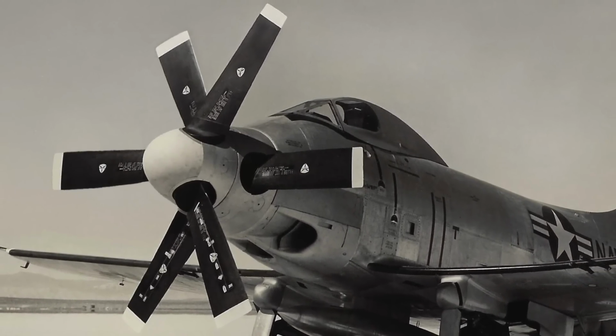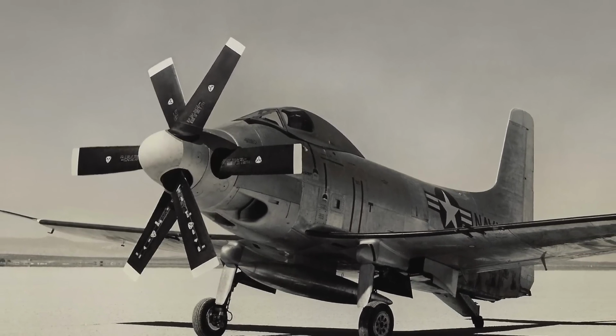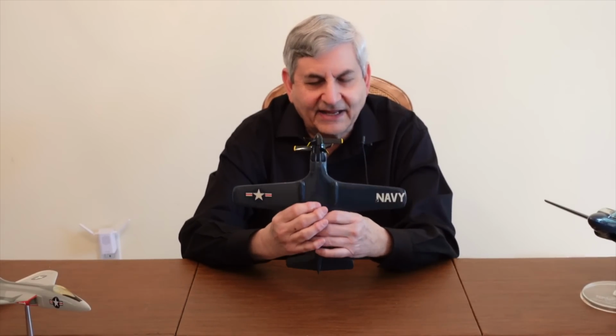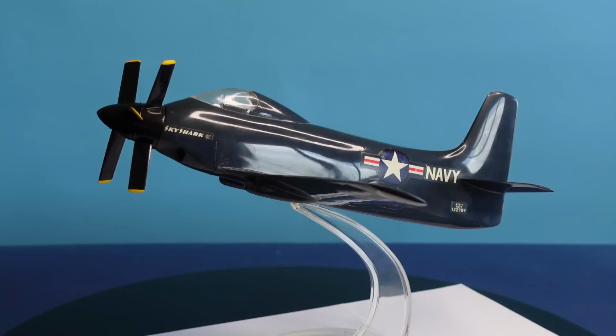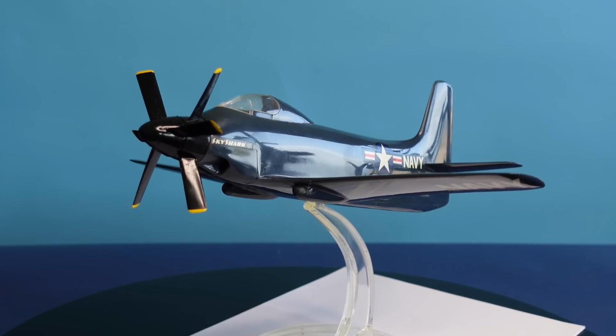And so the Skyshark never saw operational use. A number of them were built, and one was lost in an accident. The others have survived in museums. But the model overall is quite stunning. And it's interesting to note that the Navy decal appears only on the underside below the left wing and not above, as would normally be done. So there's a look at the Douglas XA2D-1 Skyshark.